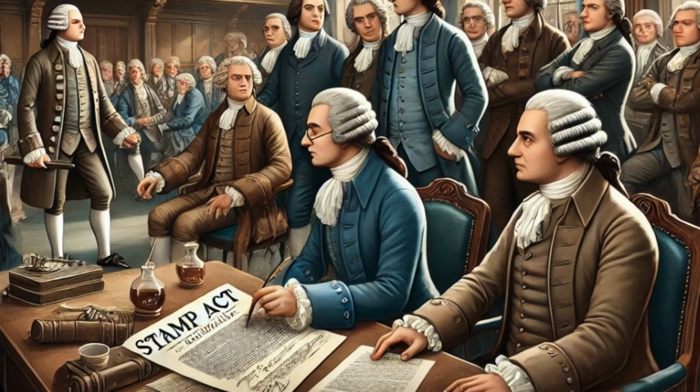This law said that colonists in America had to pay a tax on printed items like newspapers, playing cards, and legal documents. To show they had paid the tax, these items had to have a special stamp on them.